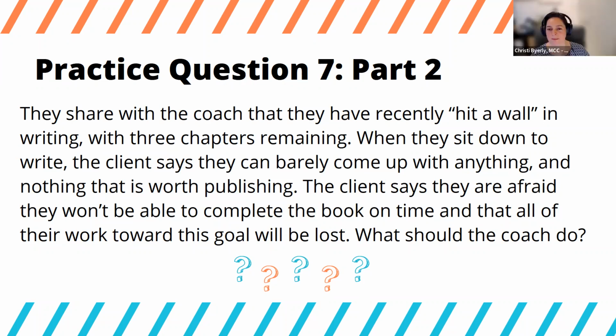Okay. Yeah. And to add to it, I also see some limiting beliefs here. It's not worth publishing. It's not good enough. The work will be lost, etc. Okay. Let's see what the options are.